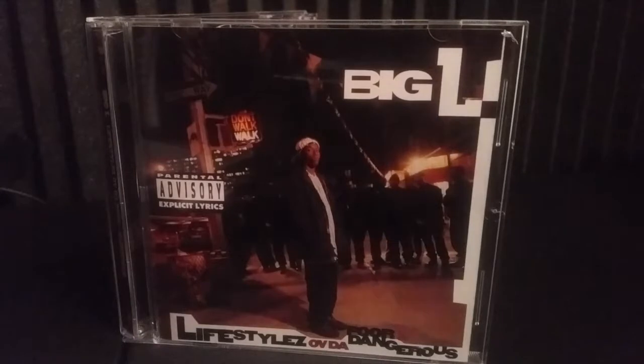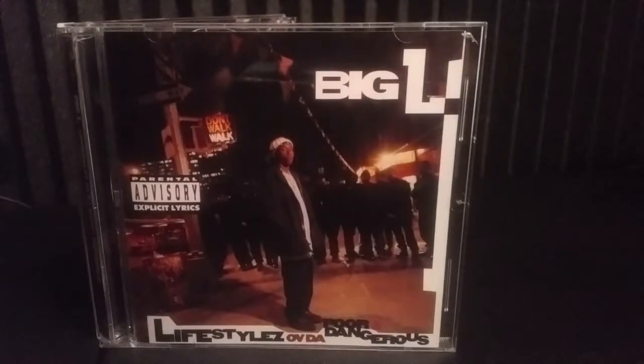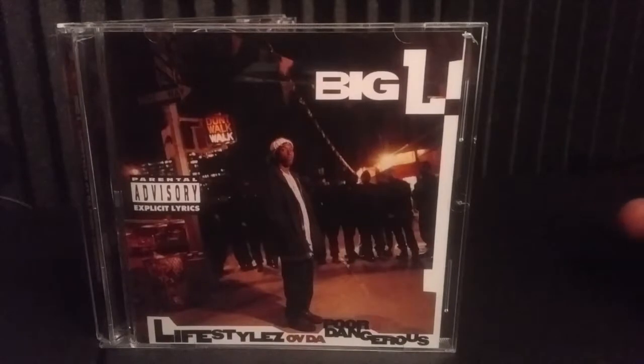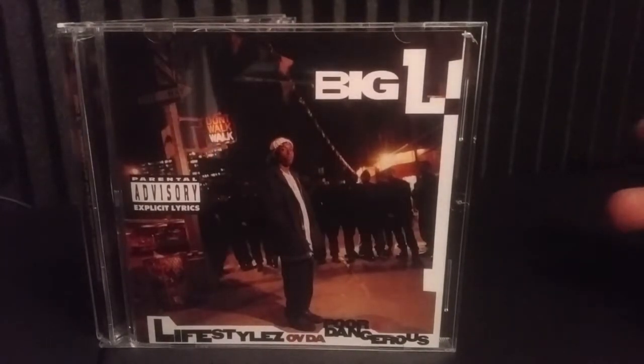I just wanted to give you a background for the art direction. The art director being Michelle Willems, and the photographer Danny Clinch. Both big names. You can definitely find more about them if you want to look into it. Before we go ahead and get the hands-on approach for Big L's Lifestylez of the Poor and Dangerous, I just want to point out some elements to this cover.